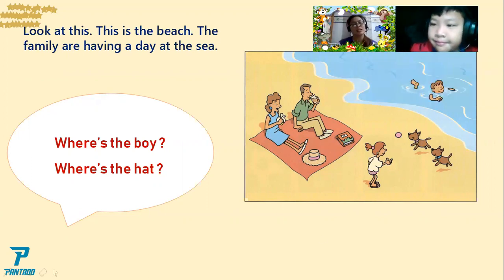Okay, now let's have this one. Look at this. This is the beach. The family are having a day at the sea. Where's the boy? The boy is on the sea. Okay, so the boy is on the sea. Very good. So where's the hat?